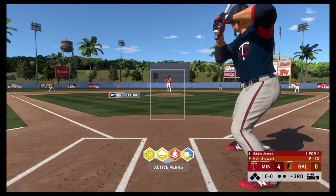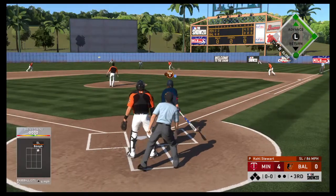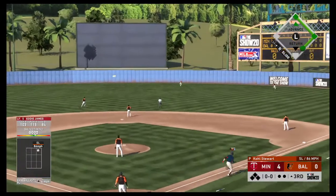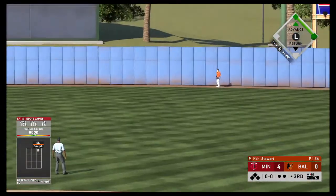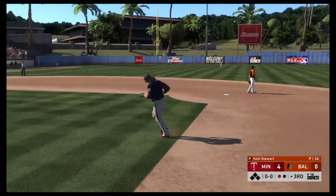New inning set to get underway, and digging in is the outfielder, Eddie James. Yeah, that last at-bat, Matty, he turned that fastball around. Swung on and driven out to right center field, a ball that's well hit. And he's going to have room to put this one away, and that's the first out.